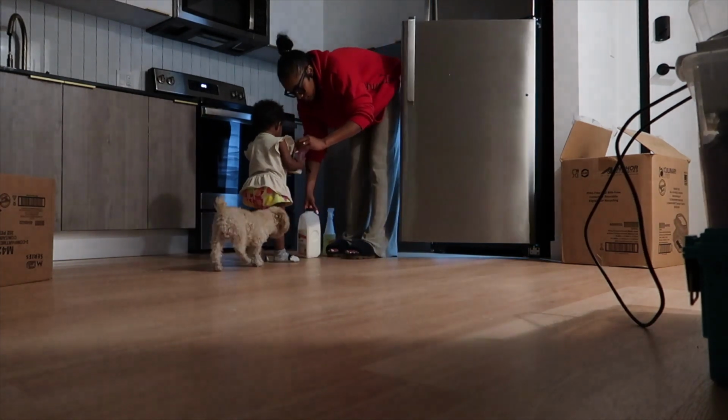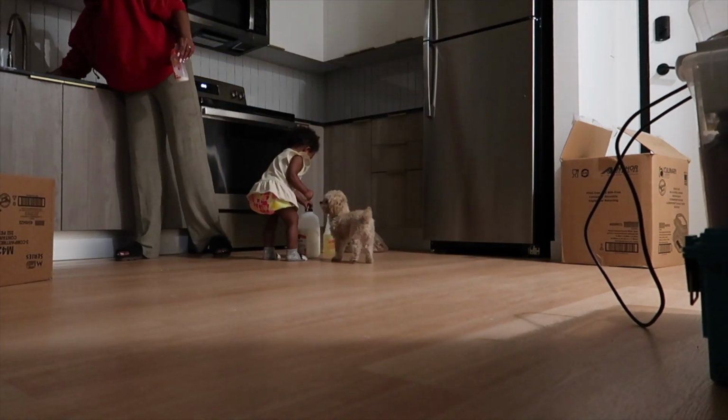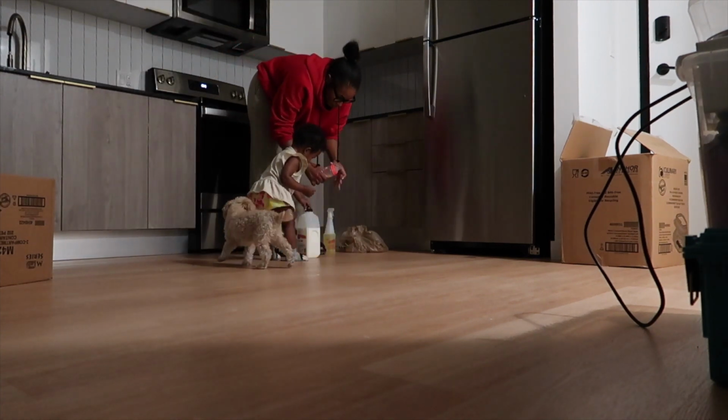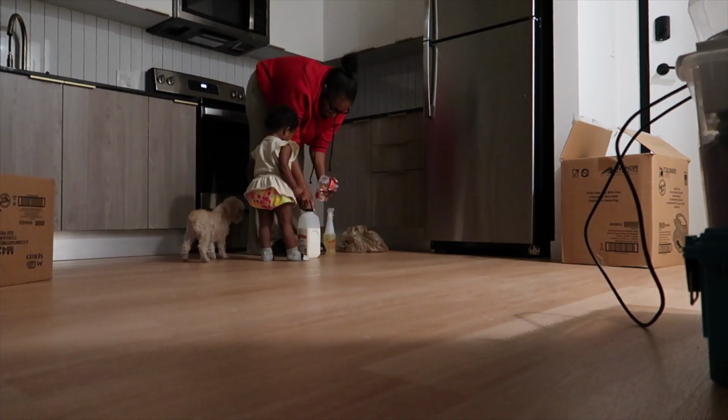Giving my daughter some milk because she was like thirsty at this point. I guess she's just as tired as me, even though she's doing no work.